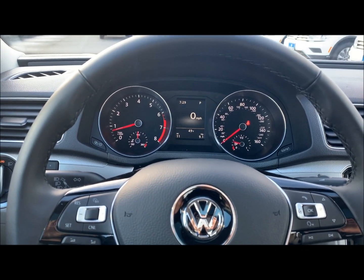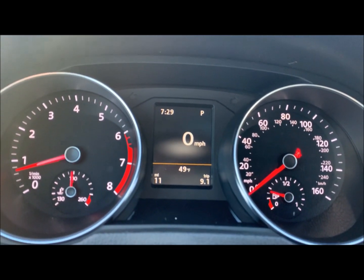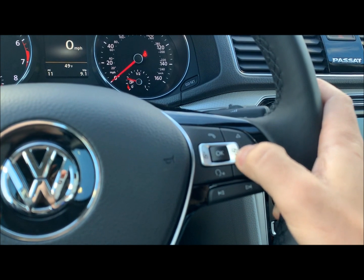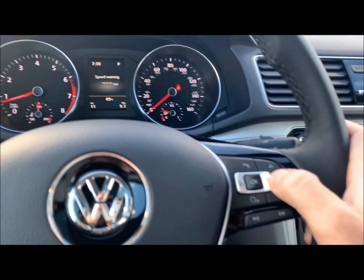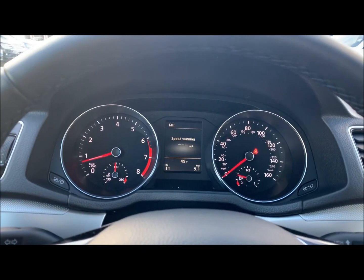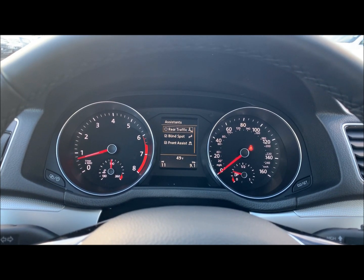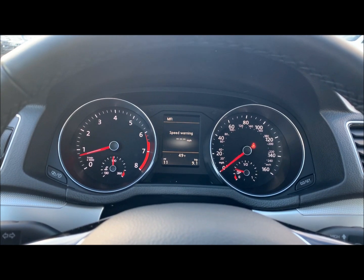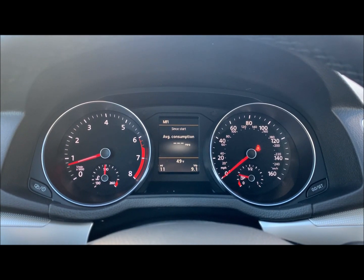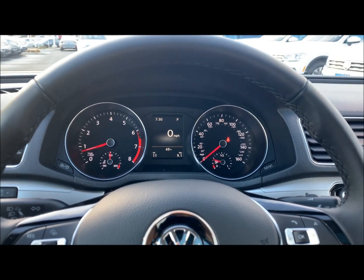But once again, looking at the center screen here, we're on the digital speedometer. Although by just switching it, playing with the folders here, we can go through a number of options. We'll now go over using this folder button, go through the different folders. Audio, phone, driver's assistance. We got rear traffic, blind spot, and front assist. Settings, back to MFI, and then we'll go up and down again. I usually just like to personally keep it at that digital speedometer right there. Makes it nice and easy. Clean look.